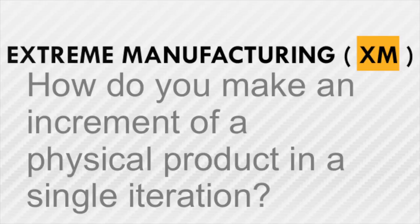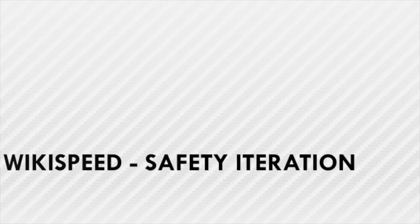So how do we actually make a potentially shippable product in hardware in 1 week? We're on 1 week sprints, and that's hardened software. How do we do it when we have manufacturing? Well, I'd like to show you two sprints. This is an actual safety iteration.